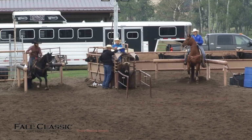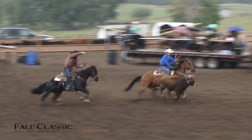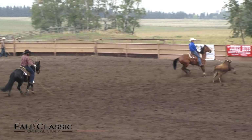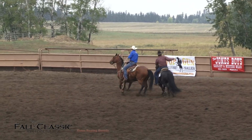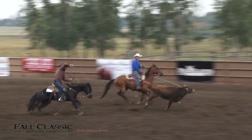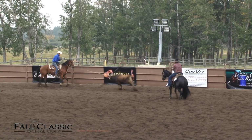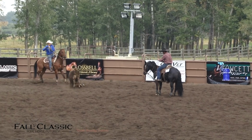One Tough Diego is a 2012 black gelding. Here's a 6-year-old from the Woolsies showing his stuff in the first go rounds, and here we are. Gonna have to go to 3 loops here in the 4th. There we go. Cleaned everything up with that 3rd loop. So we're going to get a good score here anyway.